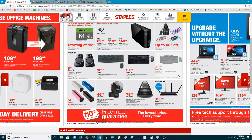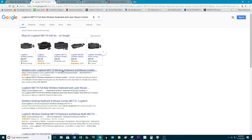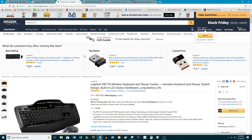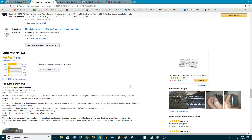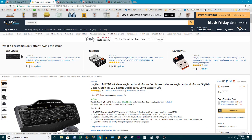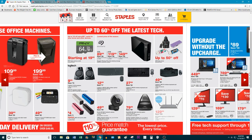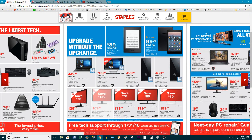And then Logitech MK710 wireless keyboard and mouse set. Let me search this up just to make sure it's a good deal. Okay, so we're seeing it for 40. Oh, that's the 550 though. 710, yeah. So it seems like it's a good deal. I think I would rather, as long as it's a mechanical keyboard. If it's not a mechanical keyboard, then yeah, I'd probably just stay away from this. Let's see what else we got here. Okay, we got some more deals here, so it's not over.